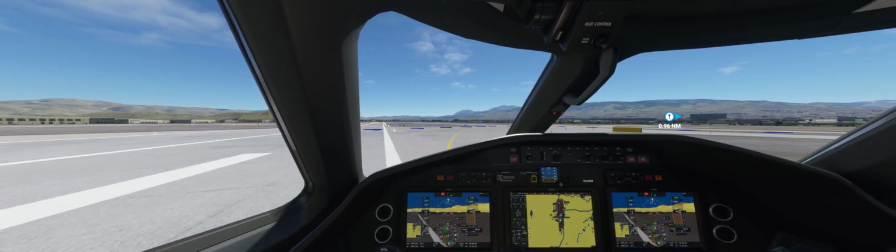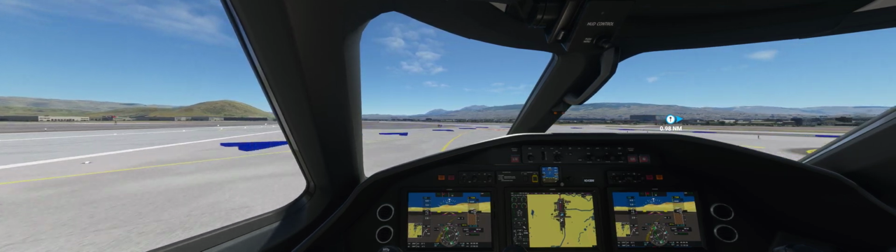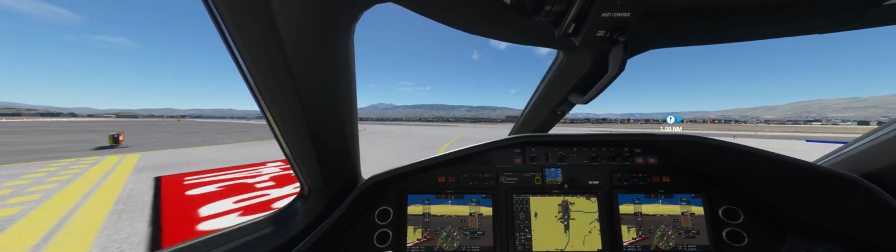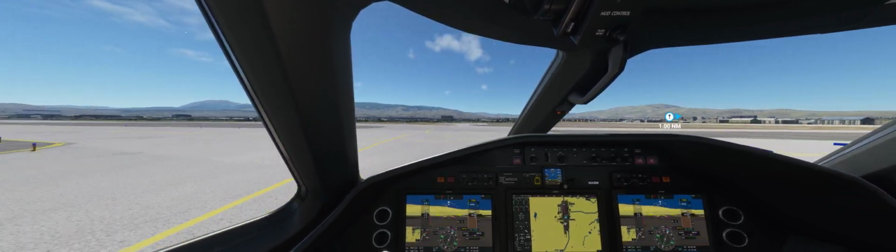Cessna 3 Bravo Whiskey, turn next taxiway. Oh, good. We lucked out. Cessna 3 Bravo Whiskey, contact ground on 121.9er.